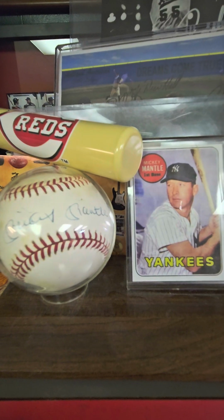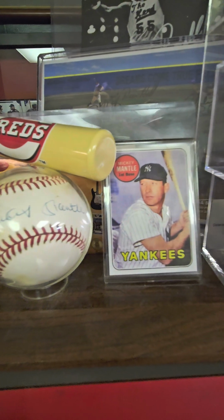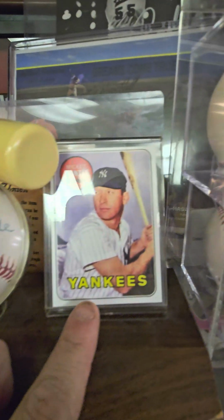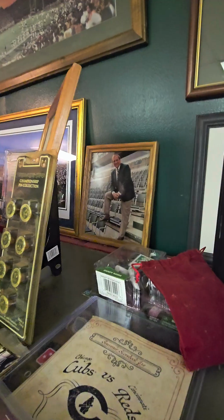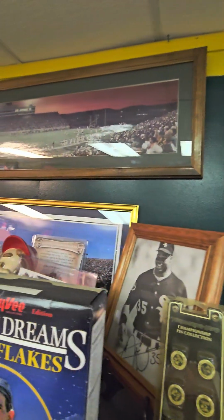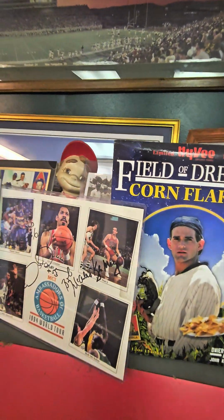I've always liked her. Mickey Mantle, auto ball. Let's see if you've ever heard of this guy. Maybe that's the real Topps card in there. Have you ever heard of Alex Chapman? Bobby Pruitt back in there. Some Marshall photos.